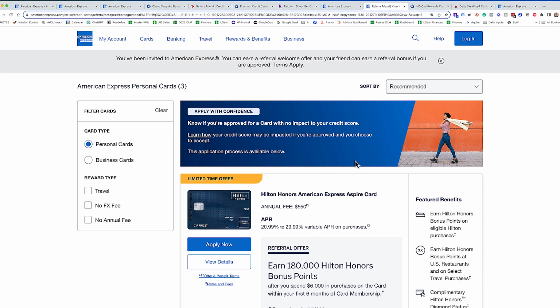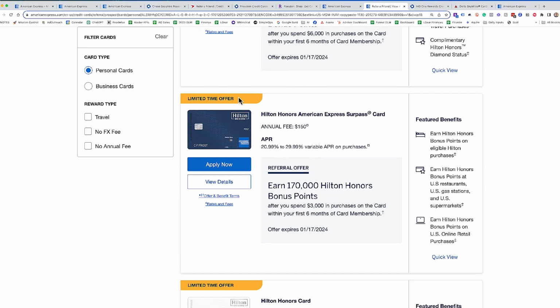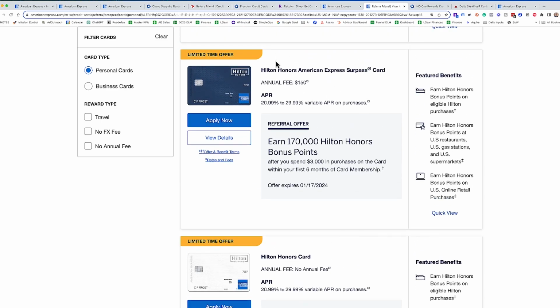I've gone more Marriott recently, but I still have my Hilton Aspire card, which is their high tier card that gives me diamond status at Hilton. It also gives me extra points. But there's a couple other cool American Express Hilton cards as well. There's the regular Hilton Honors American Express Surpass card, and then the Hilton Honors card with no annual fee.